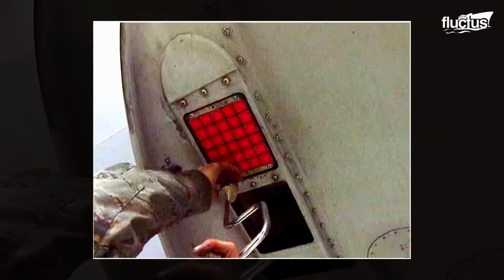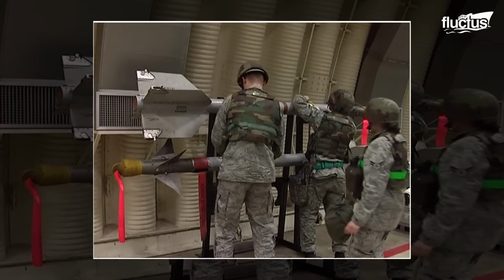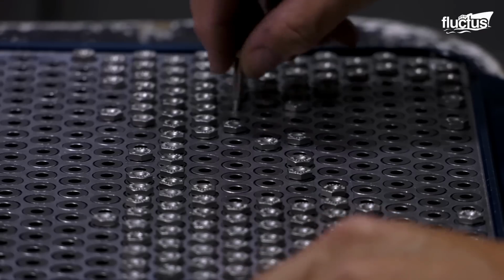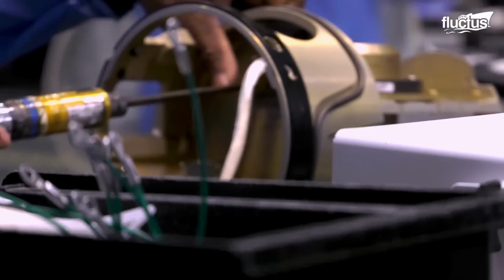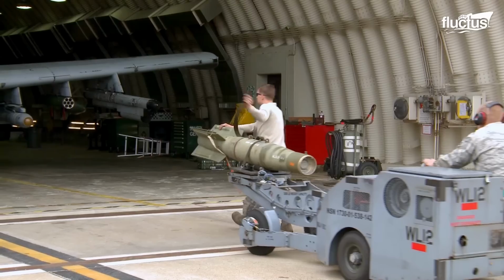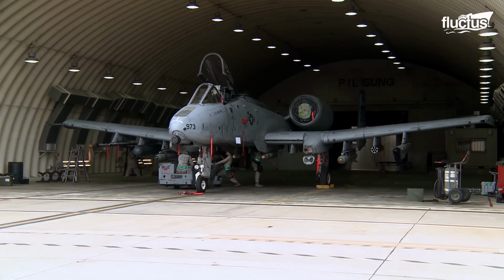Very little thought is given to the processes required to manufacture the munitions when weapon loaders are busy attaching them to aircraft, like the A-10 Thunderbolt II. Munition parts are produced in many factories across the USA and globally, and then assembled in assembly lines. From there, the munitions are sent to units like the 51st Munitions Squadron at Osan Air Base, where they are attached to the A-10 for a mission.